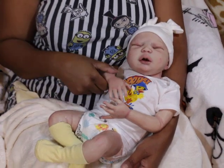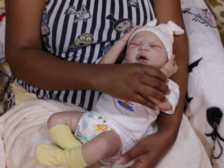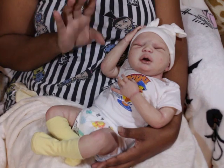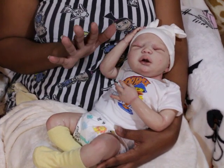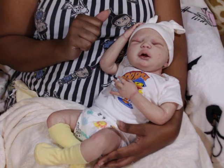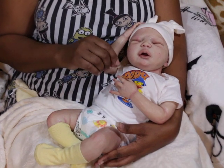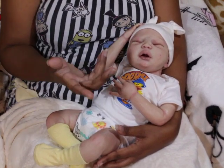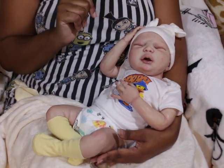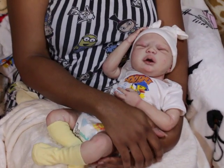I am looking for a preemie that looks not too sickly, you know what I mean, but looks like they are actually in the NICU, if that makes sense. I have one coming, but I'm afraid it might be too small. It doesn't matter, it gives me experience again, and I'm really, really excited about it.